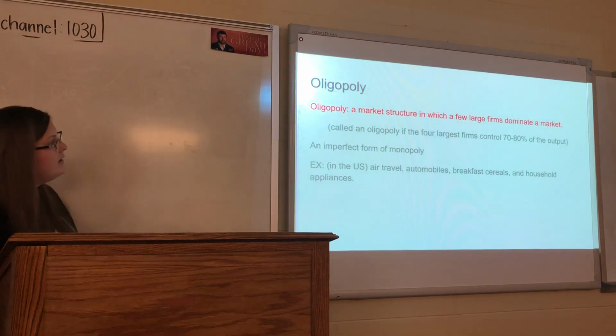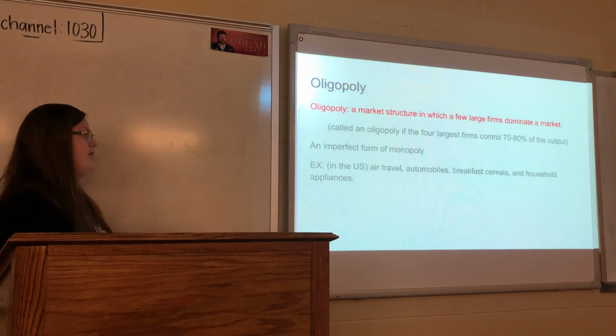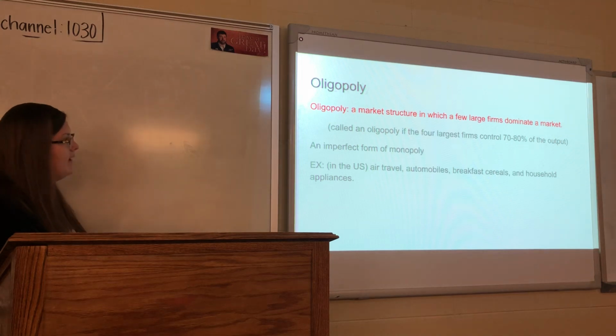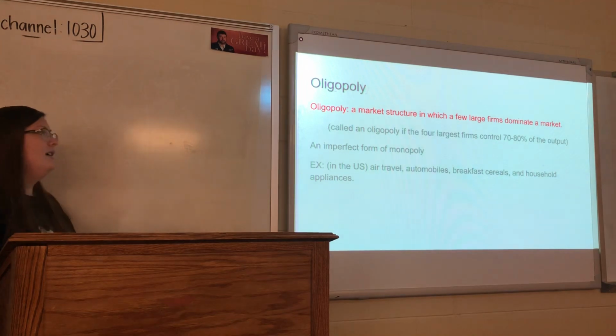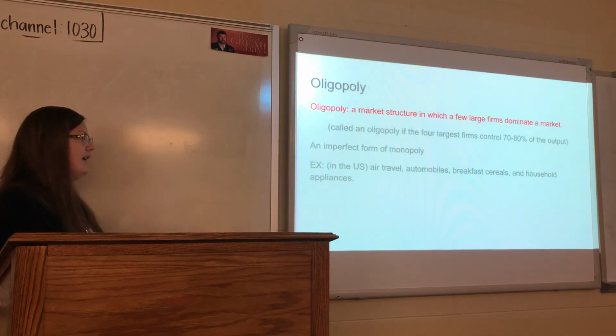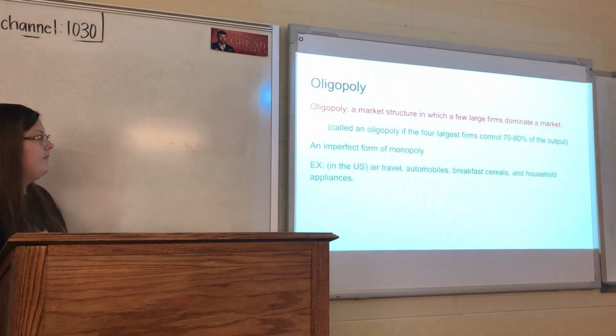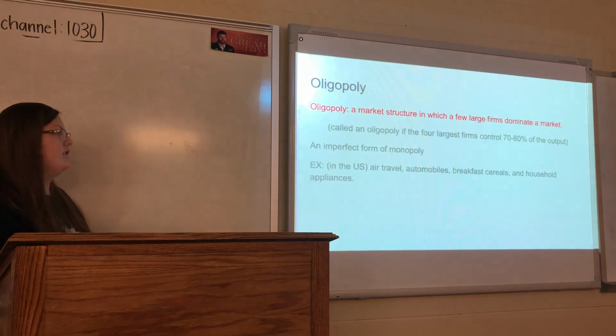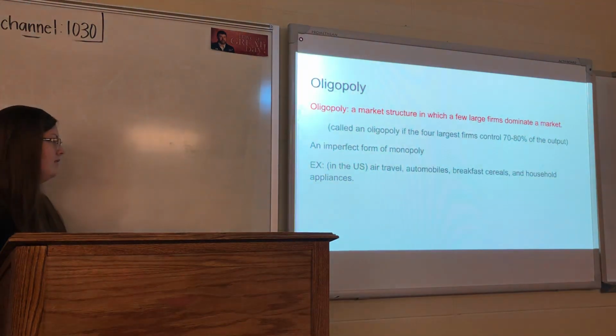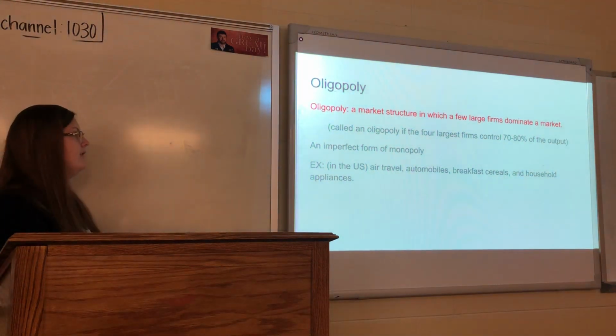Oligopoly is a market structure in which a few large firms dominate a market. Basically, to be considered an oligopoly, it has to have the 4 largest firms controlling 70 to 80% of the output. It's an imperfect form of a monopoly because it's not one company, it's several. For example, in the US, air travel, automobiles, breakfast cereals, and household appliances. For automobiles, it's Chevy, Ford, Toyota. There are not very many companies that sell automobiles, and they control a large amount of the market.